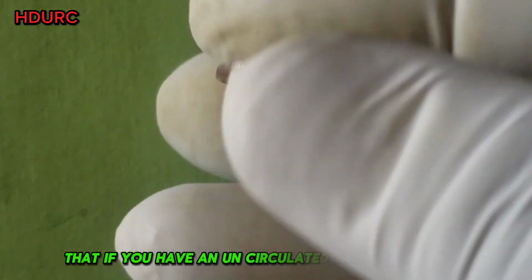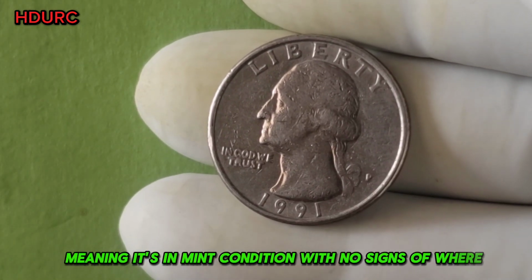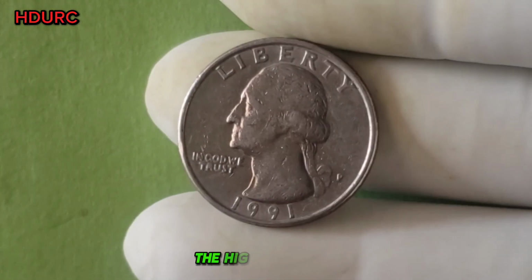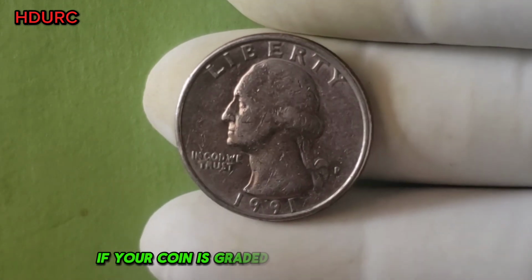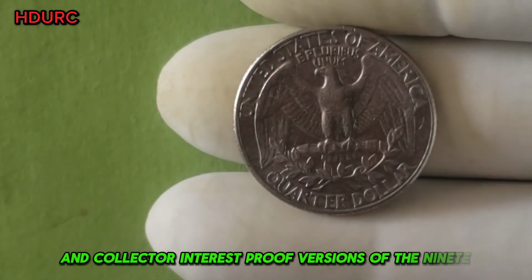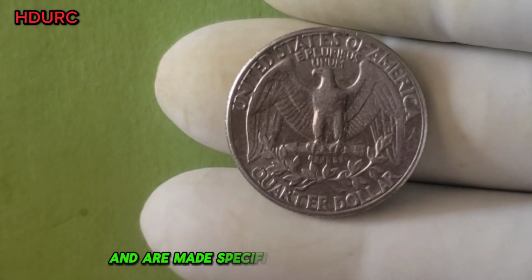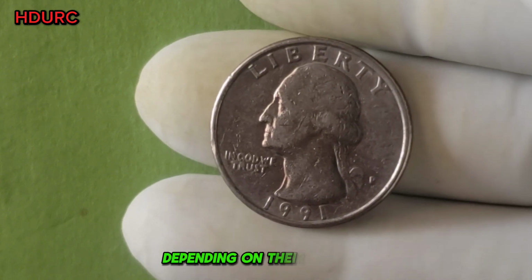If you have an uncirculated 1991 quarter, meaning it's in mint condition with no signs of wear, it can be worth around $1 to $3. The higher the grade, the higher the value. If your coin is graded MS-65 or higher, it could fetch more, depending on the demand and collector interest. Proof versions of the 1991 quarter were produced at the San Francisco Mint and are made specifically for collectors. These proof coins can be worth around $4 to $6, depending on their condition.